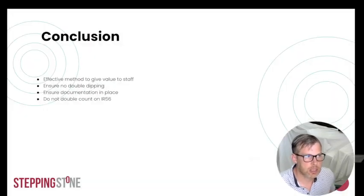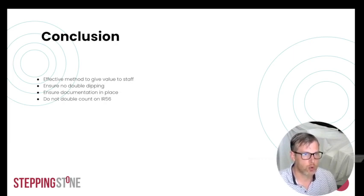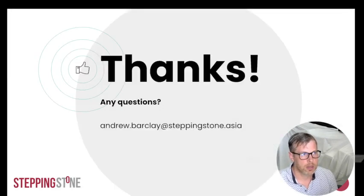That's it. So this is a very effective method to give value to staff. You do need to ensure there's no double dipping. So if 2 people are on the lease agreement, only one of them can claim this. Make sure the documentation is in place in case you're audited by the IRD. And again, make sure you don't double count the salary and the housing benefit on the IR56 forms.